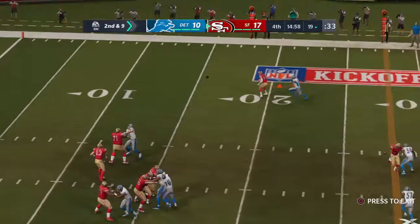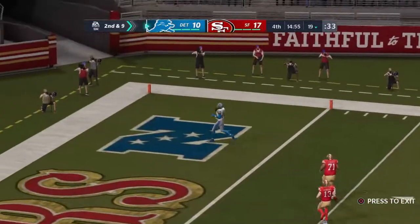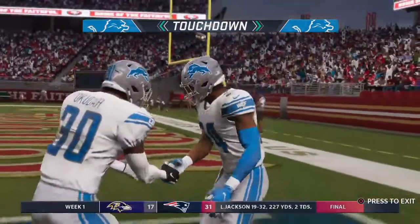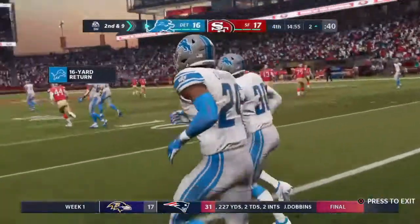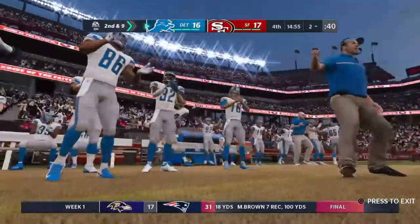Now they'll switch it up here and look to throw. And look at this. They get the turnover they needed. It's intercepted. Touchdown. Picked off at the 17. So a pick 6 there out of the nickel package.